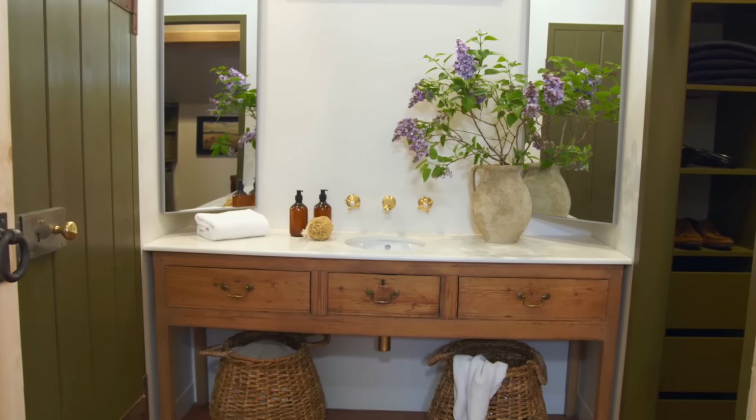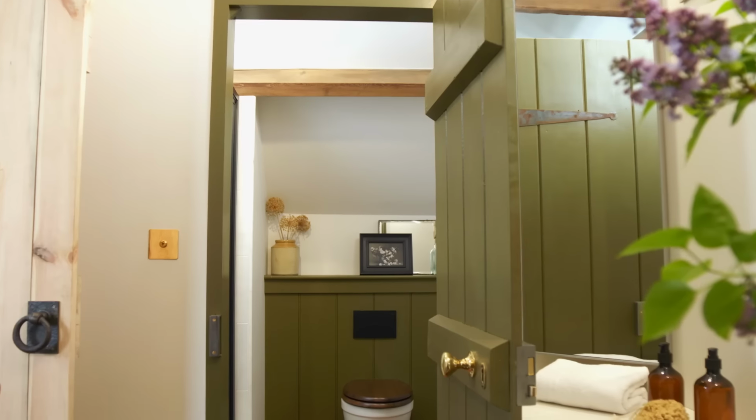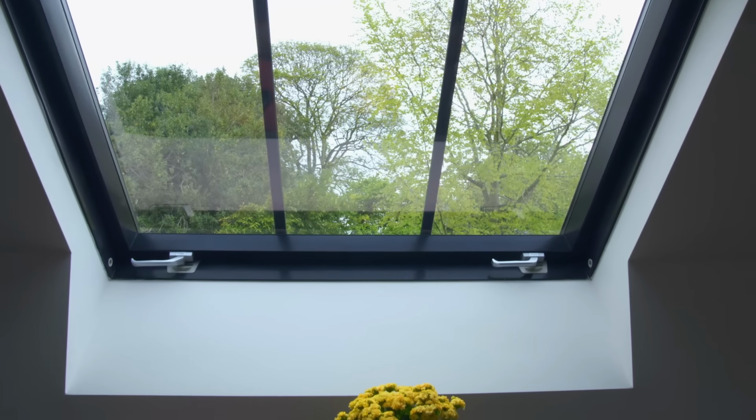Honestly, I'm just coming in here and I feel so calm. It's so calming. Such a cozy space. The fact that we added that window, that skylight, is flooded with light. It is.